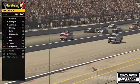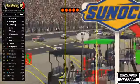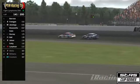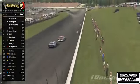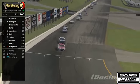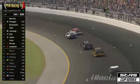Facing around out on turn 4, we're back underway. And they have got it back underway indeed here. Now running them through once more. Barrasso trying to keep away there from Finnegan. Finnegan's been running it pretty hard here.